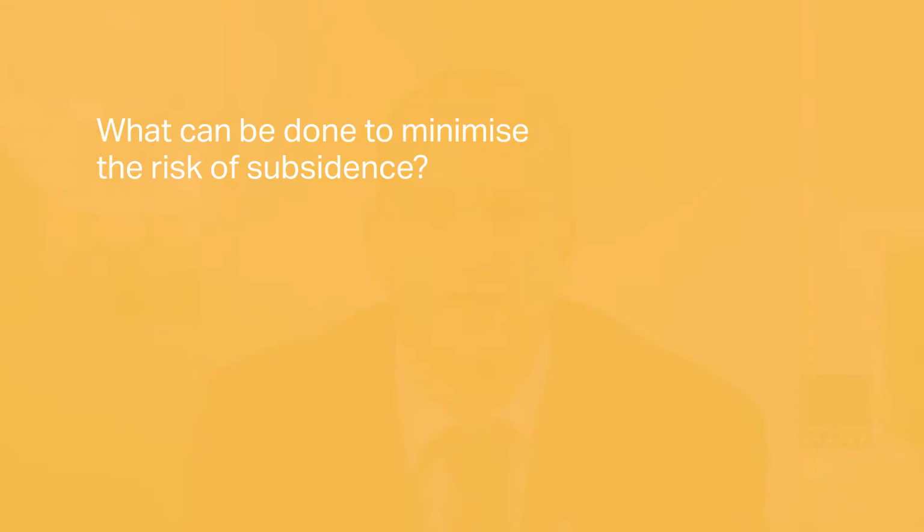When we look at subsidence, a lot of the cases we have are to do with tree roots and trees on your property. Whether that's the tree roots affecting the property itself or the tree roots affecting the drainage that goes to the property, that's where we see a lot of issues. What we suggest in this scenario is to get a professional tree surgeon to come and assess the tree, and whether they be pruning it or lopping it, we would advise that that be done.